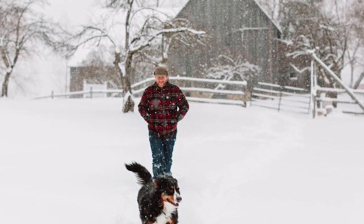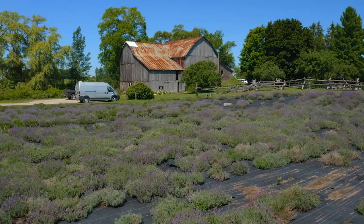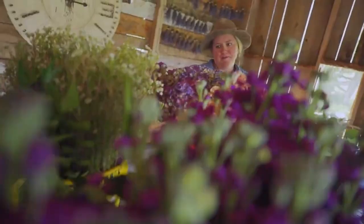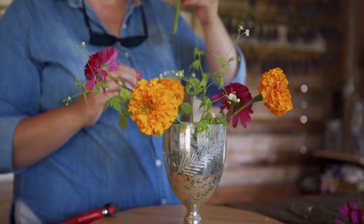But no matter the season, whether there's snow on the ground or fields are in bloom, this is where Kaylin began to grow her business, Sweetwater Floral. From making flower arrangements to hosting workshops, there's a lot happening here on the farm. So Sweetwater is a little crazy to understand.